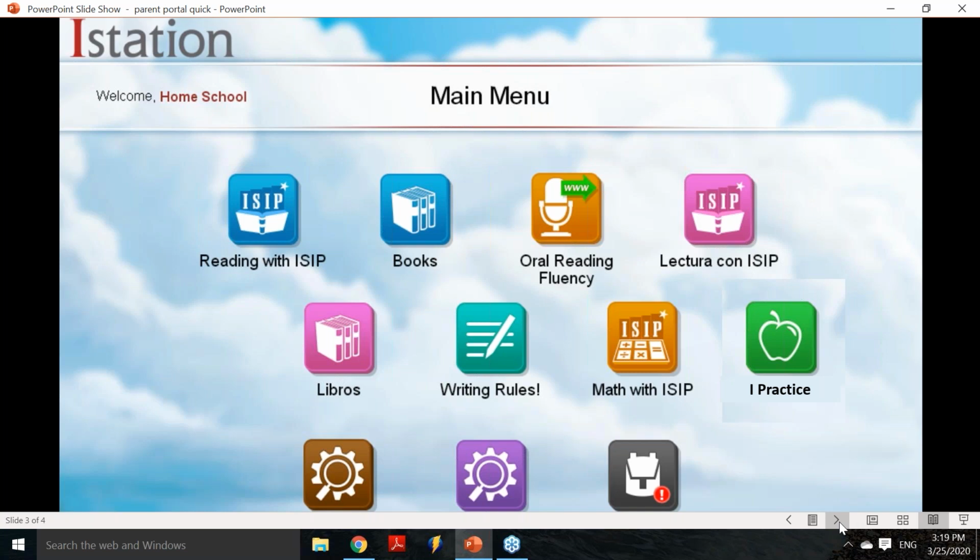I have everything because I work for Istation, but your students may have that reading with ISIP, the math with ISIP, the lectura con ISIP. If they have those, they would also have those libros and the books available to them. If your students have that reading with ISIP, they would probably have that oral reading fluency as well, the writing rules. And then you also have the iPractice button when your students are at home, as well as a backpack button.